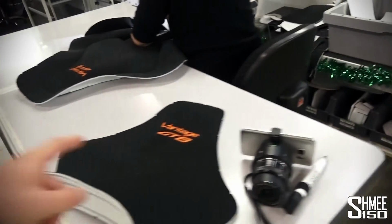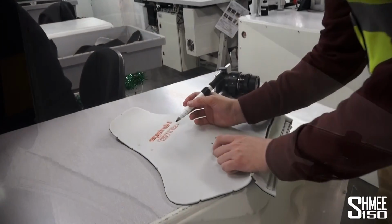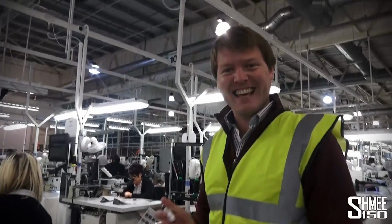But for a bit of fun, I'm going to turn this over and I'm going to sign the back of it. Okay, don't want to get this wrong. It's been signed.